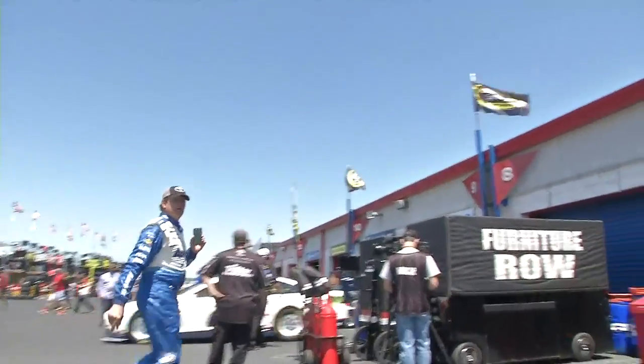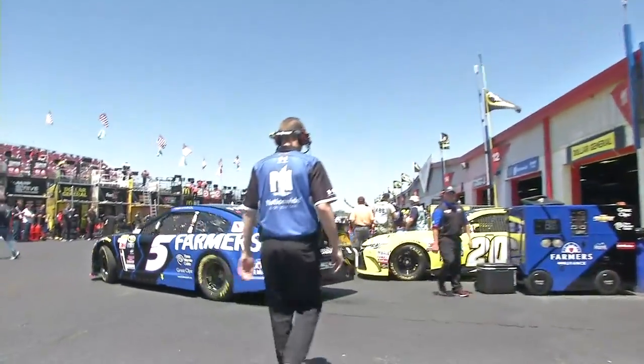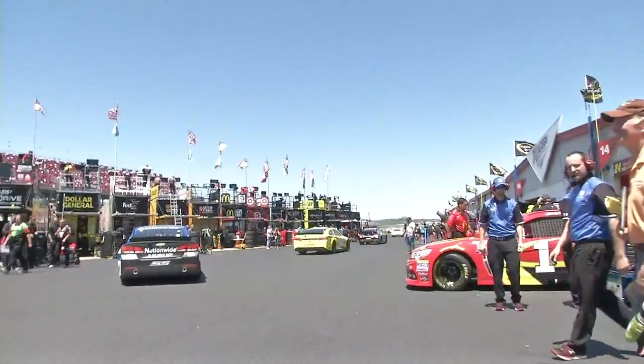Michael Waltrip doing his running across the garage. I'll give him some points for at least trying to run. Give him an A for effort and an E for effort. An A for effort, whatever. Maybe a D. Wasn't that graceful of a run. Dale Earnhardt Jr. pulling out of his garage stall. Jamie McMurray, the McDonald's car.